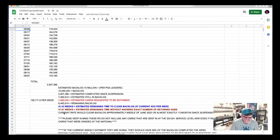But anyway, the current rate, just calculating up all of this data and counting on a calendar the old school way, would clear the backlog approximately the middle of June of 2022, or almost exactly 13 months since the suspension. And that's based off of, let's see. Oh, that's the remaining weeks. Let's see here. This actually should be 13 and a half, really. So that's calculating this number, not this one, just so people don't get confused.